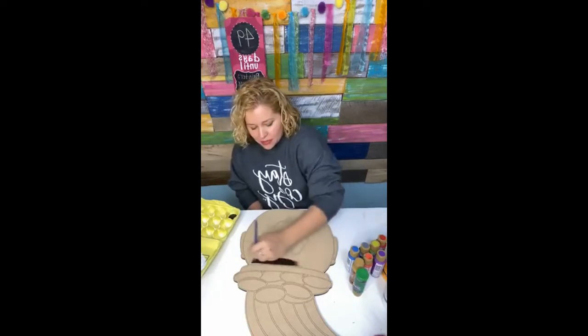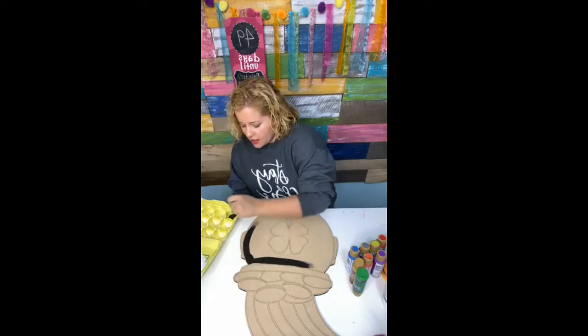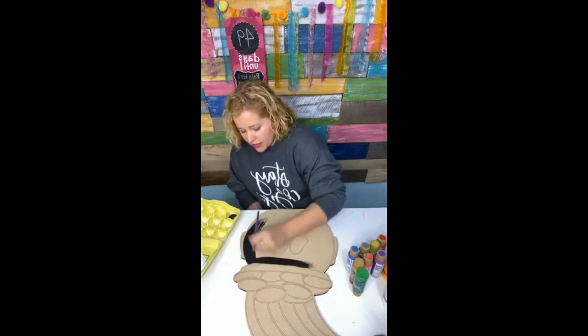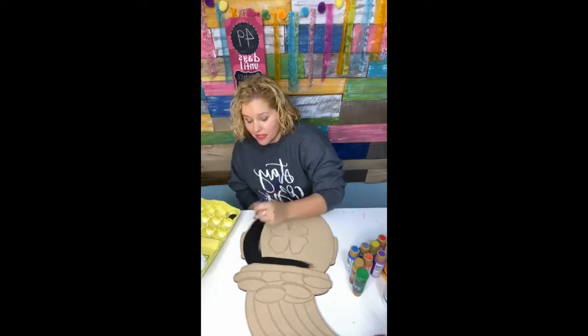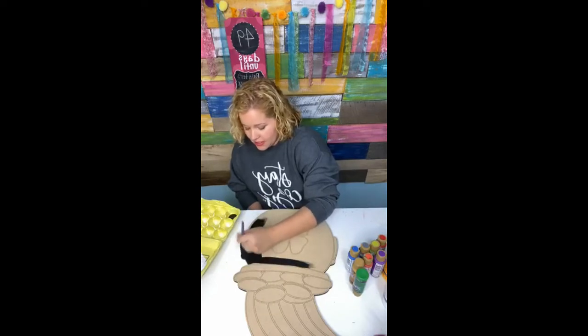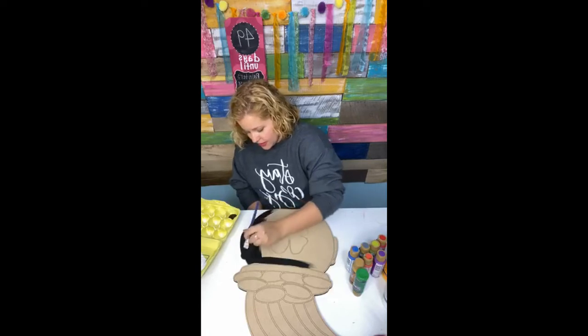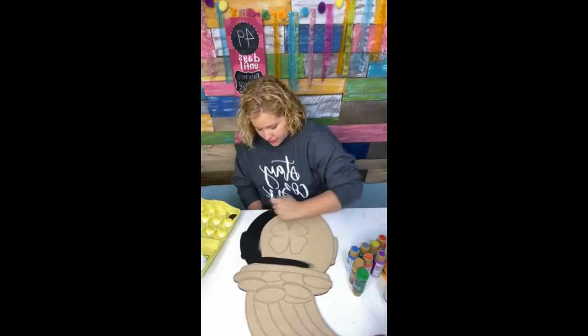So I'm going to start just by painting the black pot, and then we're going to do some really cute little polka dots on it. We will paint the rainbow, all different colors, and then we're going to do the gold coins with a little bit of glitter. You guys almost never see me use glitter on here, so this is a special occasion. But how could you do gold coins without a little bit of sparkle? So that's what we're going to do.